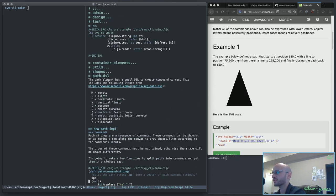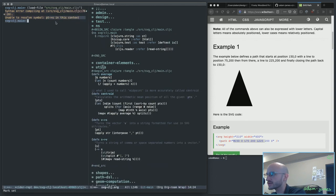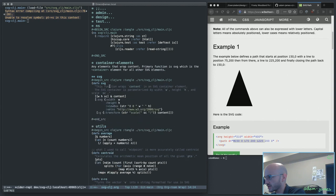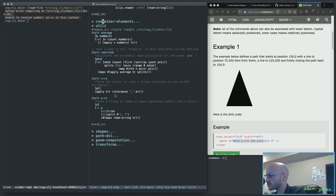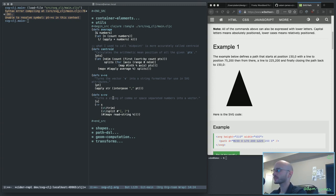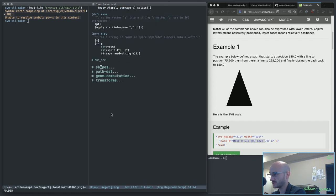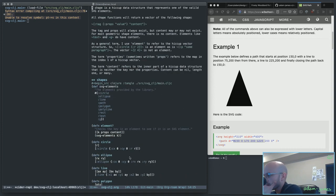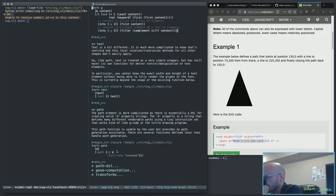Okay, before I do that though, I did notice, I tried to load the library and I think I renamed this and forgot to change all of its callers. Oh, that's right. I turned it into this vector to string. Okay, so this here, I must have used it somewhere in my shapes here. Or perhaps not.